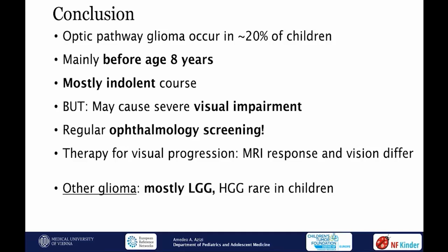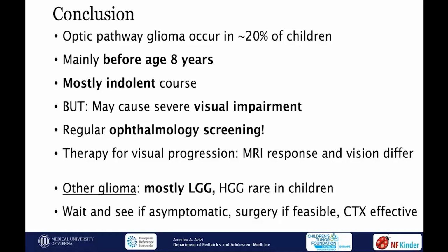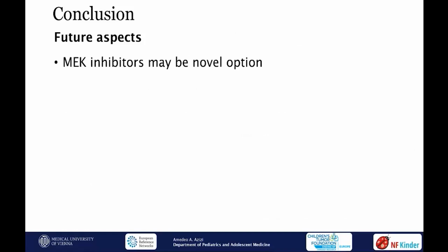Other glioma, meaning glioma outside of the optic pathway, in children are mostly low-grade glioma. High-grade glioma are rare in children. You might wait and see if those patients are asymptomatic, and if surgery is feasible, it should be done. Chemotherapy is effective in those children. Coming to future aspects, MEK inhibitors may be novel options for those kids, but we have to clarify whom to treat and when to treat.